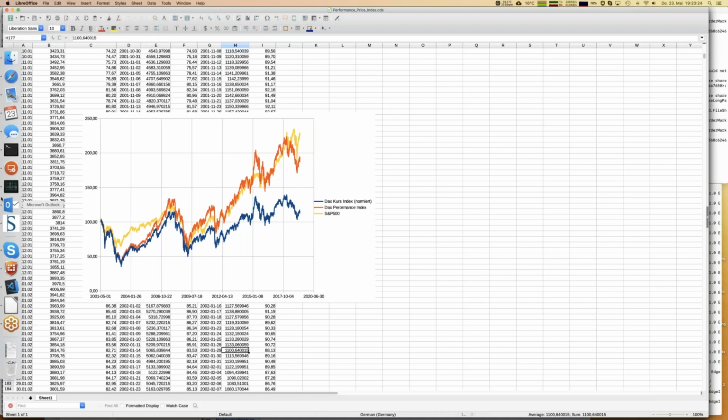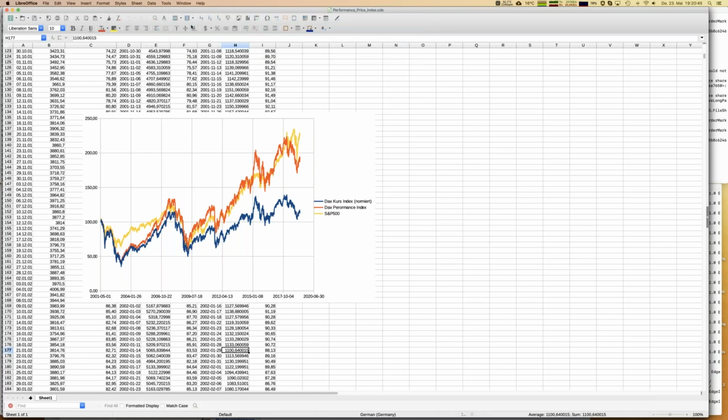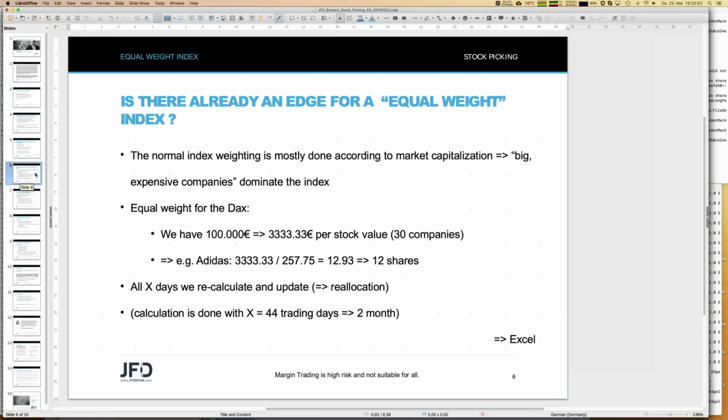So bottom line, keep in mind when it comes to indices that you do everything fair. That means go for the price index and not for the normal DAX. Okay, that lesson is learned, but now let's start the next part before we finally end up in stock picking. The next part is maybe there's an interesting idea that we do an equal weight index.